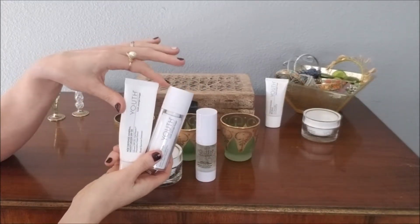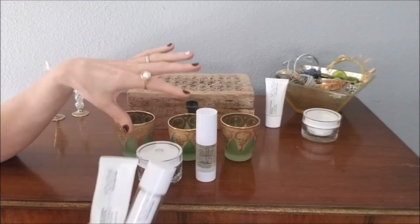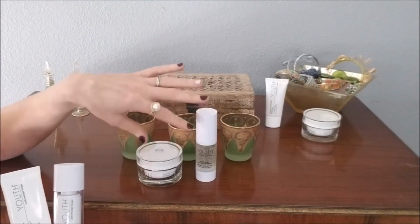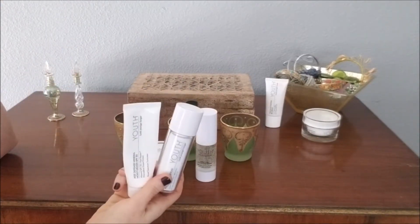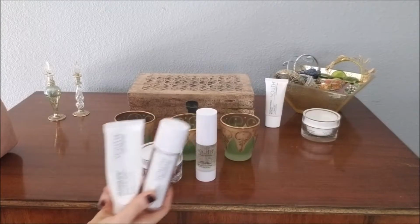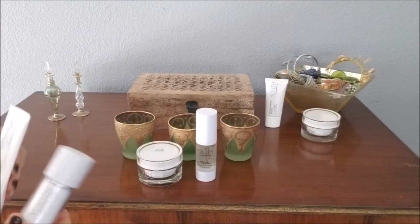For myself, I deal with both issues, so I'm going to focus in both places. What I have chosen to do is use this in the day and use this at night. You can use both of them in the day and you can use both of them at the night if you want to, but this is what works for me, so this is what I'm going to be doing.